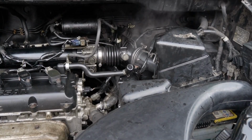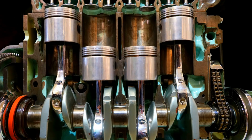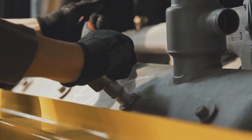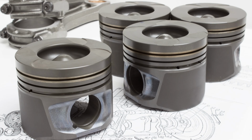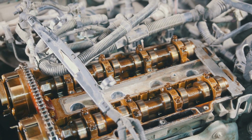Most car engines use pistons. Pistons move up and down inside metal tubes called cylinders. When fuel burns, it pushes the piston down. This movement turns a crankshaft, which makes the wheels spin. This is called a piston engine, or a reciprocating engine. The Wankel engine does not use pistons at all.